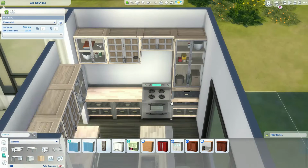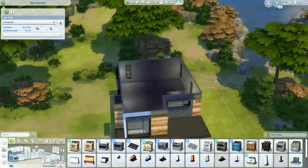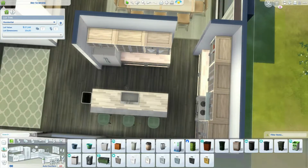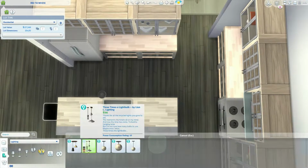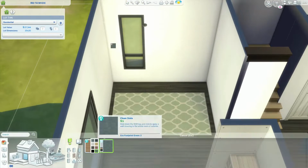Honestly, I think these are probably my favorite cabinets in the game because of the different swatches and all of the different orientations. Like, you can have the glass on the exterior, the shorter ones look good, and the ceiling length one is really cool. All of the different swatches in this, I think it looks really nice.